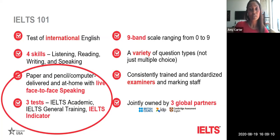There are 3 tests I'm going to talk about today. IELTS Academic is used for higher education. General Training is for migration and employment purposes. And IELTS Indicator is the new at-home test, which is used for study purposes.